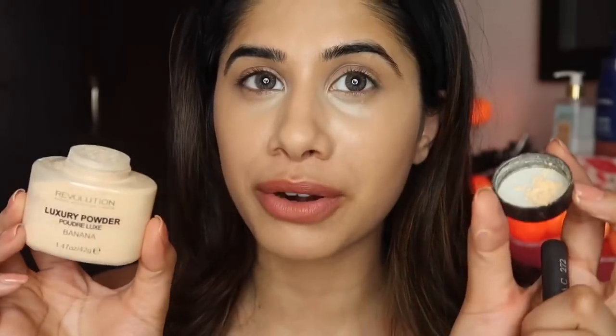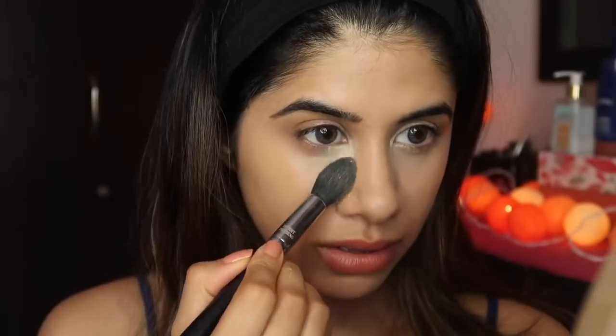This is the luxury powder by Makeup Revolution. It's the banana powder. I've been loving this lately. Guys, if you're looking for a good powder, this is phenomenal.